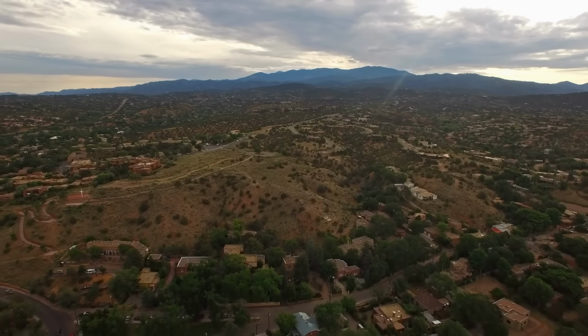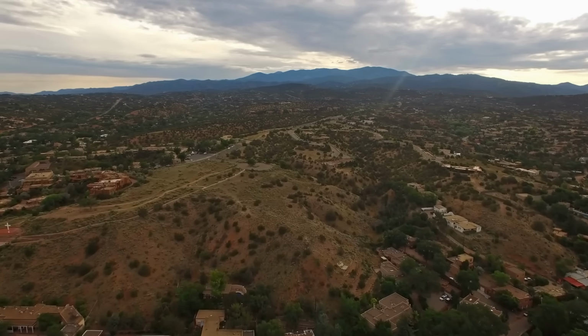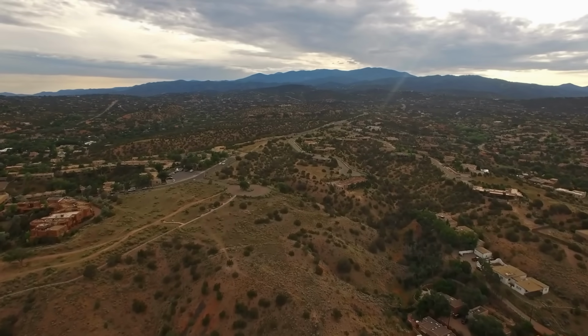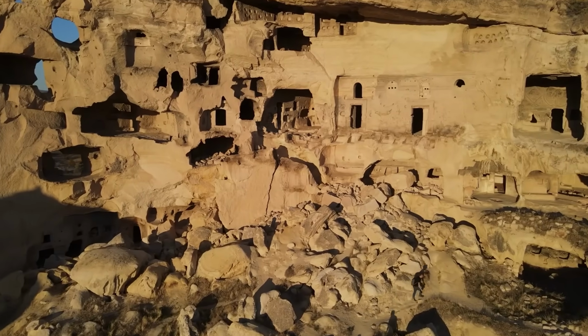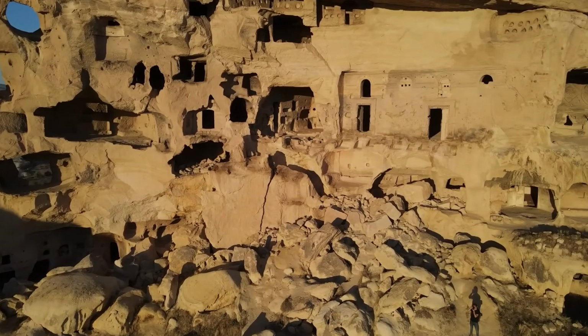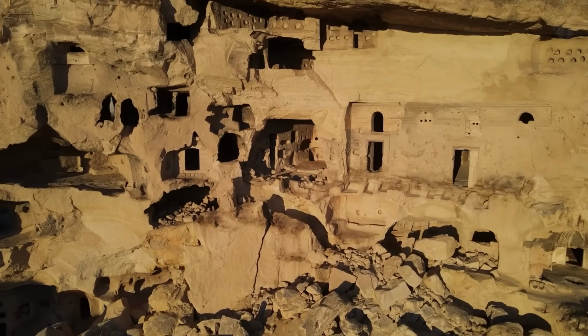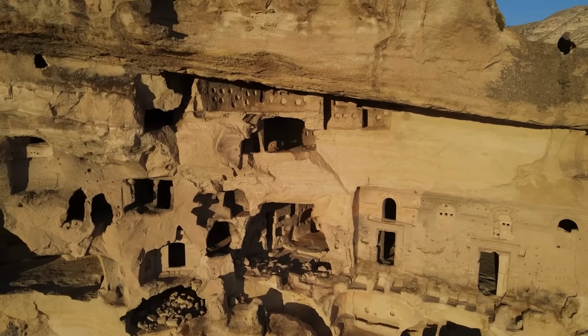These cliff dwellings represent a pinnacle of adaptive architecture and engineering, demonstrating remarkable ingenuity in utilizing the natural landscape for shelter, defense, and sustainable living. The cliff dwellings vary in size and complexity, ranging from small single-room storage units to sprawling multi-story villages that could house hundreds of people. Some of the most famous examples include Cliff Palace, Longhouse, and Balcony House.